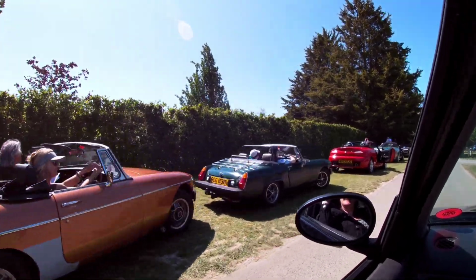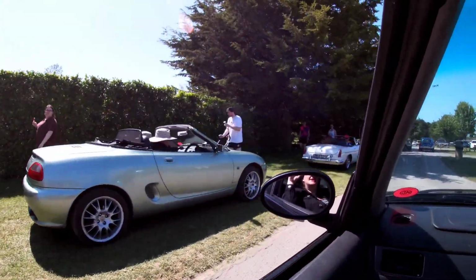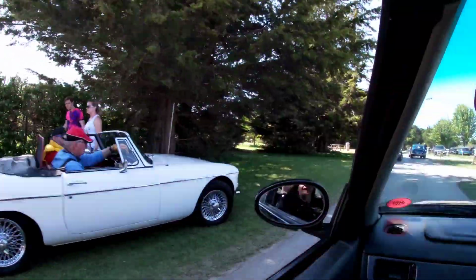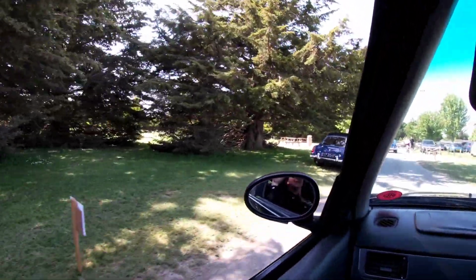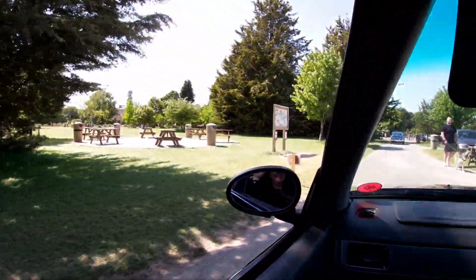Bye. Bye. They've got a little road run set out and these guys are going on. But we're not doing that, we're just going to go home because we've got some flat pack furniture to build.